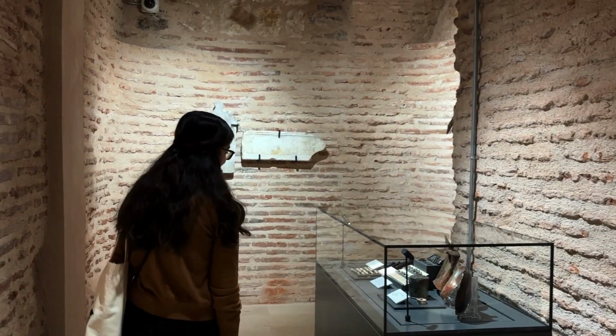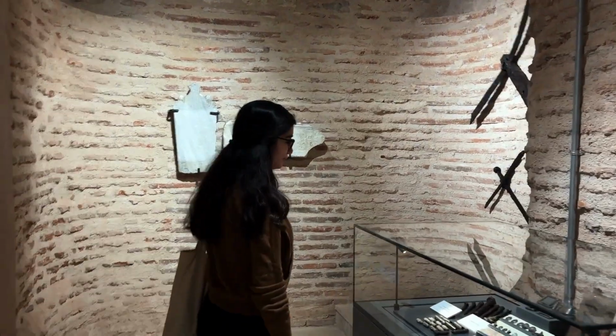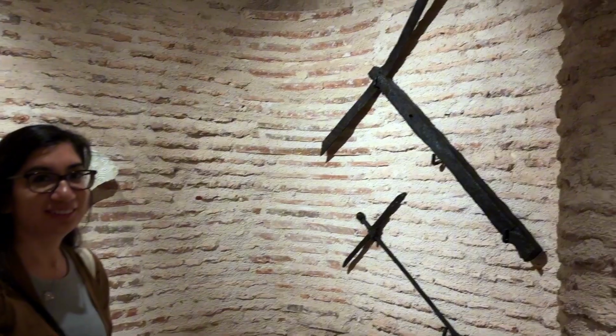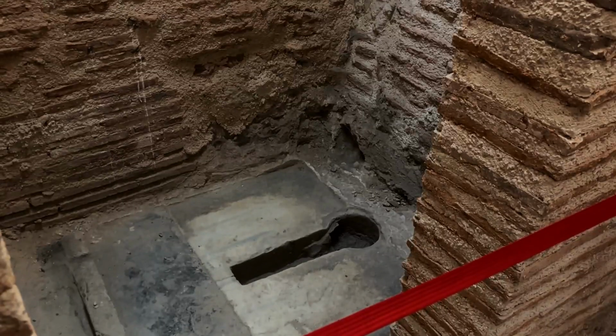In the displays, there were old pottery collections, maps, and weapons. They even left the old toilet that was probably used by the prisoners.